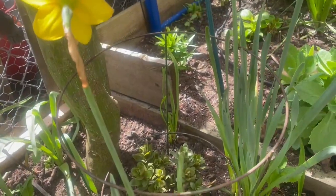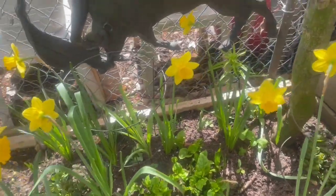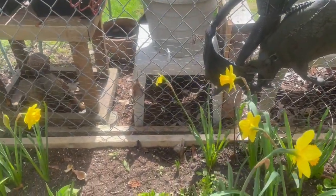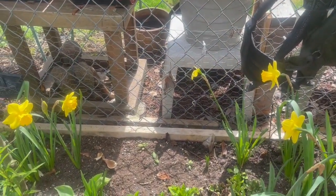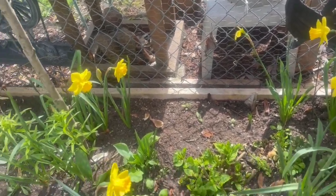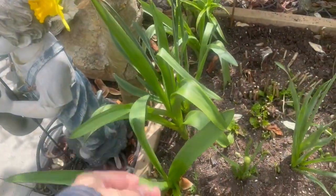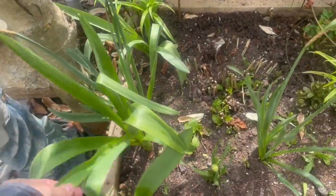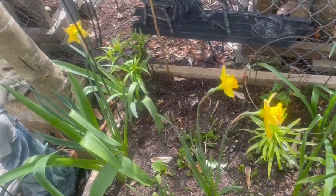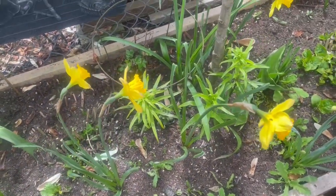The sedums are all coming up nicely, which is good. Hydrangeas are fine. Note to self, I should have moved them back towards the fence further, but I didn't, because you know me, it's cut twice and measure once. What else is in here? These I think are alliums, but I have no idea because they've got no flowers on them. They're just huge. So they could be alliums, they could be Bob's your uncle. I don't know.